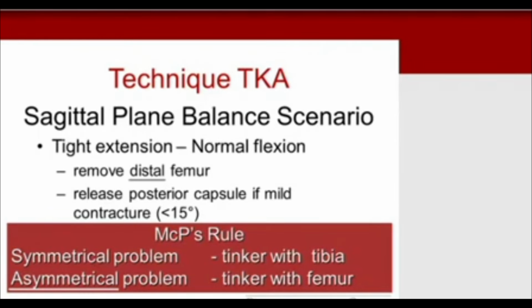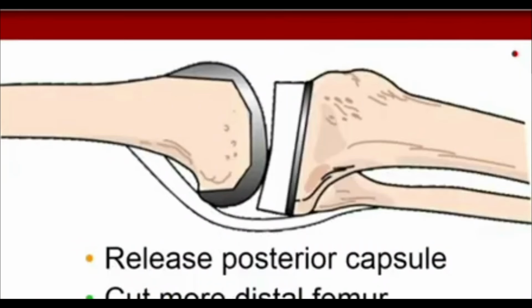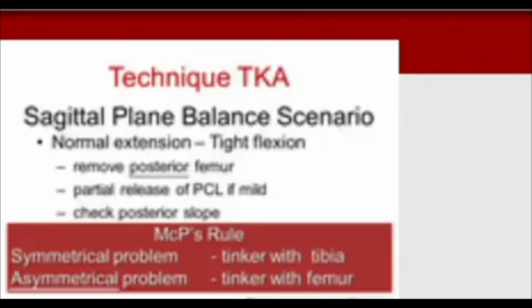There's where the problem is, so you remove distal femur, or you release the posterior capsule if there's a mild contracture. So conceptually, you're tight in extension. You remove either the posterior capsule and release it off of this area here, or remove the distal femur. They will not ask both answers at the same time. They will pick one of these answers, either or, but not both of them together.